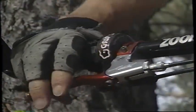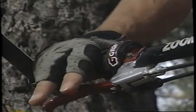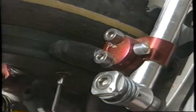Adjust the brake lever placement so your fingers make contact just inside the bend. Set the pads and reach adjuster for rim contact when your fingers have good force on the lever, rather than when your fingers are extended.